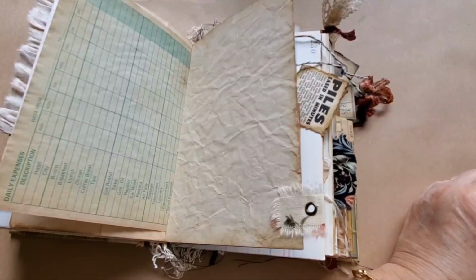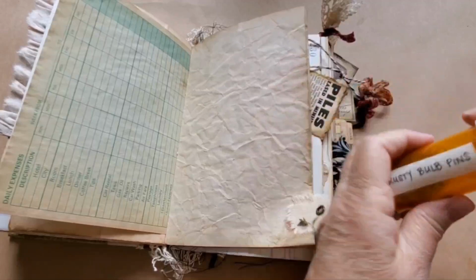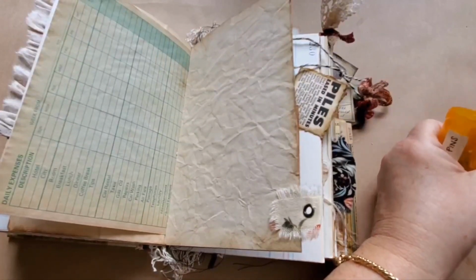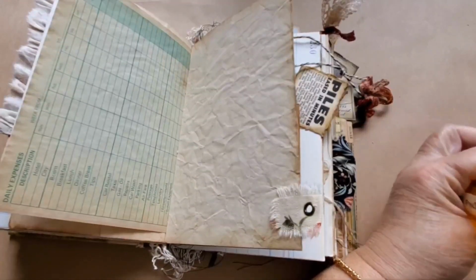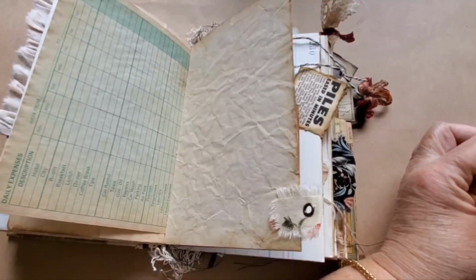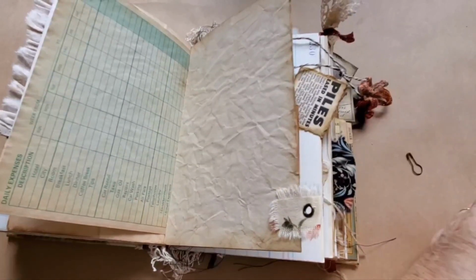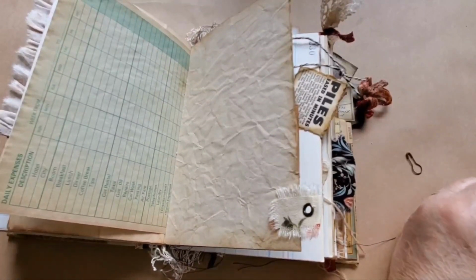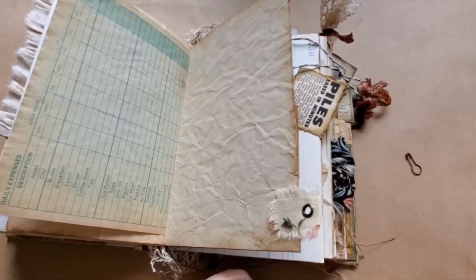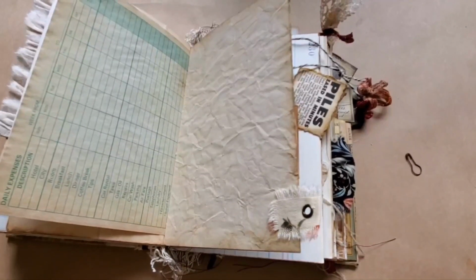Now I want rusty bulb pins. Did that show up? There we go. When I open this thing, I always sort of open it away from me because dust comes out. They are rusty. There we go. Doesn't bother me. Sometimes I coat them, especially if I'm going to be sending them off to new homes. But if it's just for me, I use them as is.